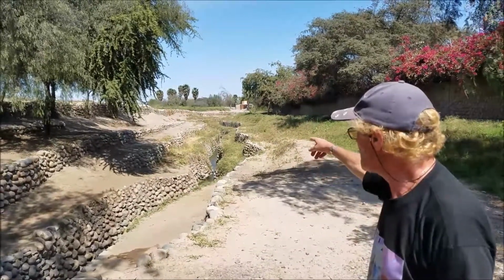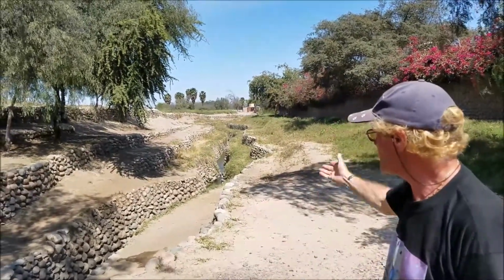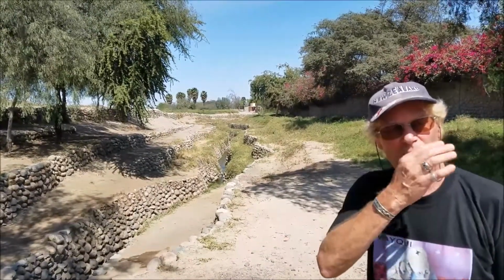And so you can see the water that's still running through it. That water comes from the Andes, which is a long way back to the east. But you can see it's been refurbished and is functioning. The water is cold still because of the coolness.